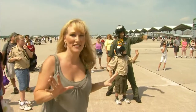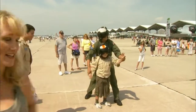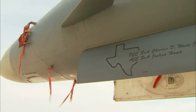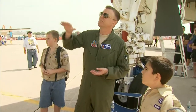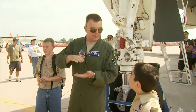How neat is this? It's every kid's dream. He gets to interact with the actual pilot who flies this very vehicle right here. He's telling him, getting ready, starting up. Because normally when you're flying really fast, low to the ground, there's a lot of air that causes turbulence. It causes you to bounce around everywhere. So those little wings move by themselves to keep the jet smooth.